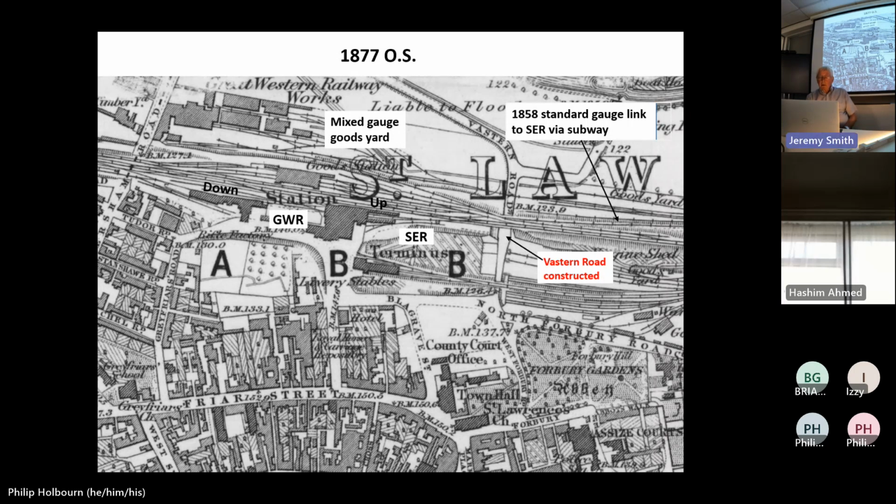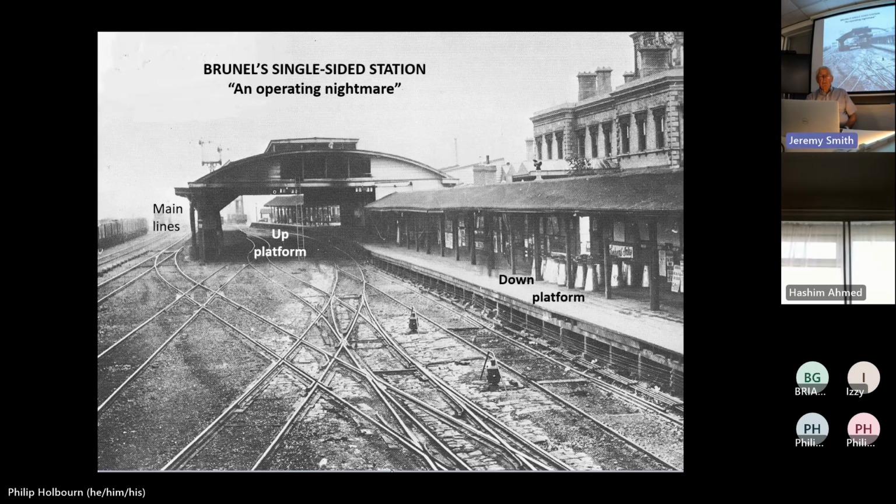Big problem though with the Great Western, dear old Brunel, and this single sided station. Most of you have probably seen this photograph before, but everything had to cross over from the fast lines into the station, which is on the town side. And well, there were some very nasty near misses with fairly primitive signalling. So that had to go. And incidentally, I did have somewhere a plan of that layout in mixed gauge. That was something to be seen, but I think that's been lost.